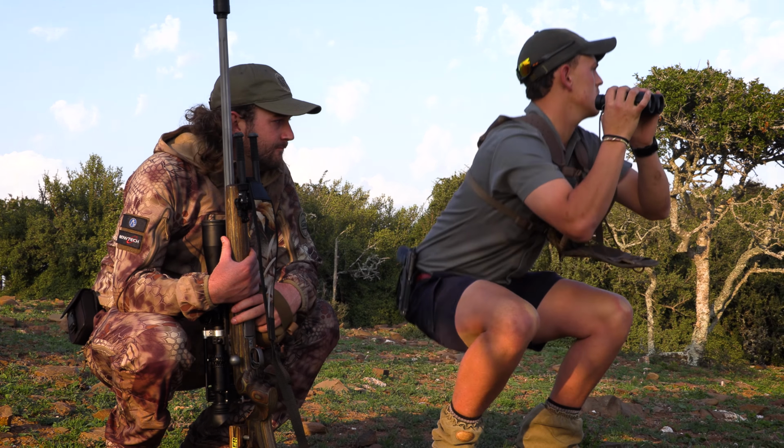This time it was on flat ground with an animal like a springbuck, which is very skittish, loves to bolt off, and once they start running, it's very difficult to stop them. So yep, it all happened very quickly, but happy to get it down. And this is one of my favorite animals. It's got a lot of character.